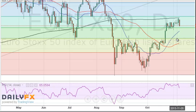My first target would be about 3,300. That is about my 2-to-1 risk ratio. We see it bottomed around about here previously, so I reckon there's a good chance that they might touch down here. There's more reasons in that.